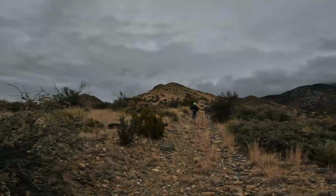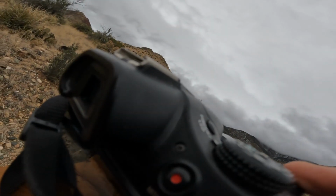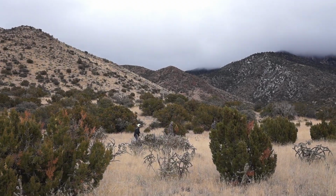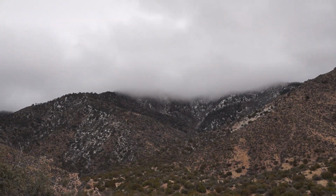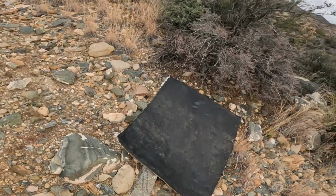Back there. Wow. That's actually pretty cool. Look at that, man. Beautiful sights. Map for this one. That old floor mat. Bed mat or something. Wow, the binocs are swinging, man.